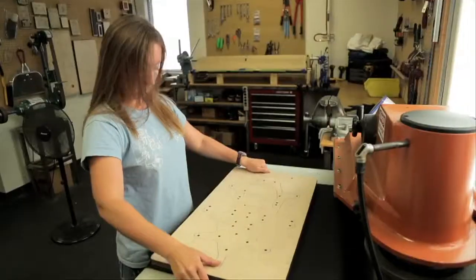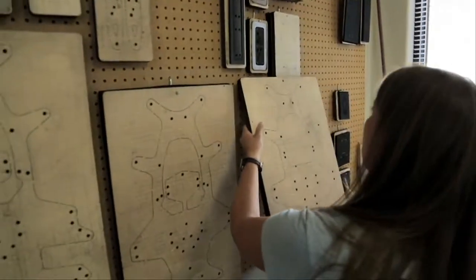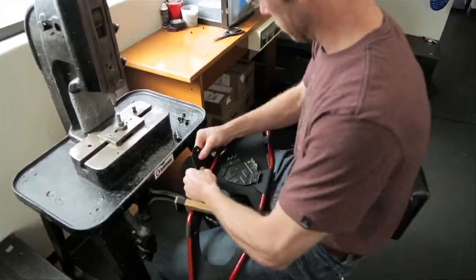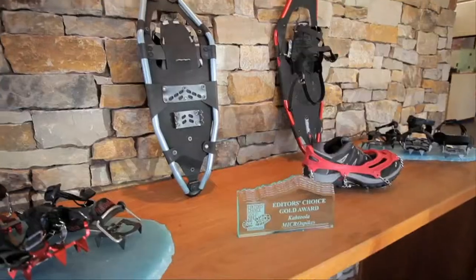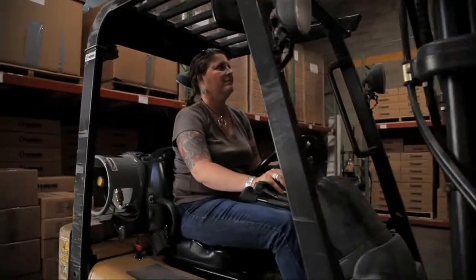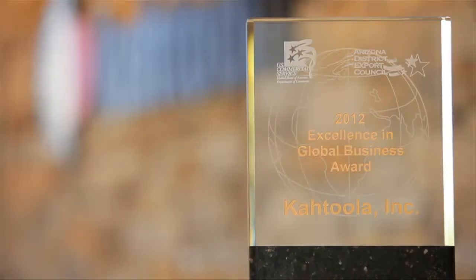The decking for the snowshoe frame is made with the die cutter. Once we have all this decking cut out, a manual kick press where we insert the rivet through the holes, assemble the components onto the decking. Every product is then put to the test. We have 12,000-foot peaks right here out our front door. And it's never hard to find a willing volunteer on staff to prove their product.